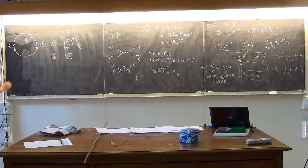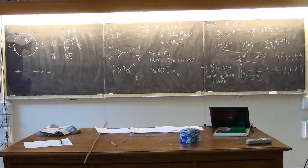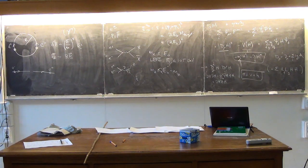What's the other option? A linear collider. What are the disadvantages of that? Well, one obvious disadvantage is you make an electron bunch and you make a positron bunch, you throw them at each other, and that's it. In one shot. So you have to aim carefully. Can't afford to miss.